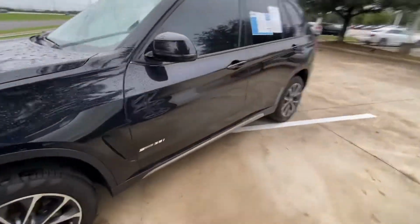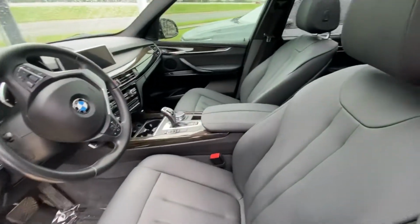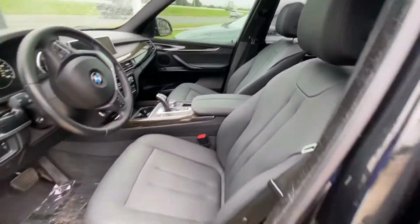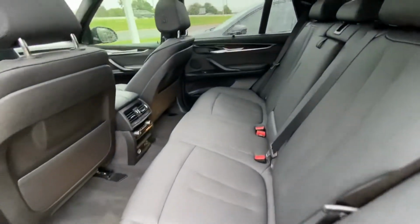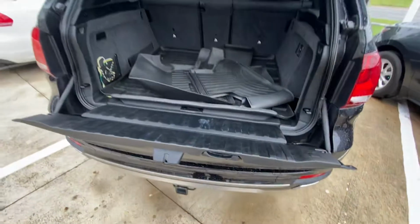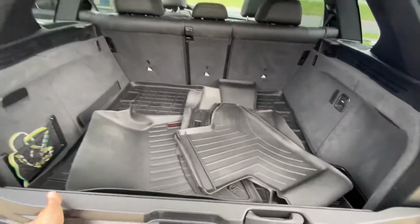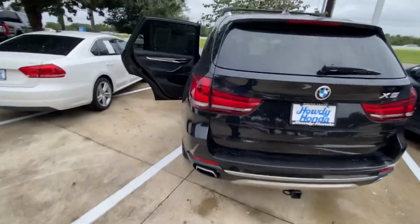Let's check it out inside. Beautiful. Only 43,000 miles. Lots of space. Lots of space here. Pretty cool. And obviously you can pull down the back seats to create even more space if you need to. Automatic tailgate. As far as features, this vehicle has pretty much everything.